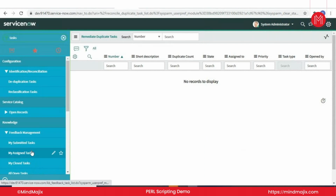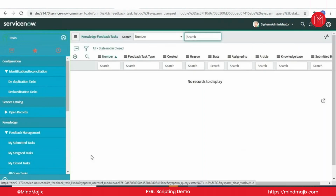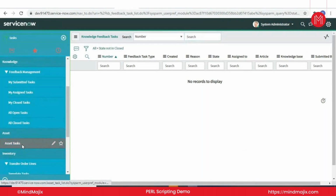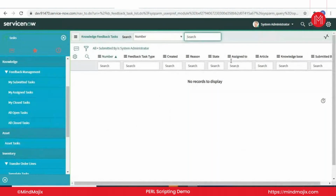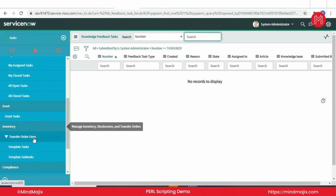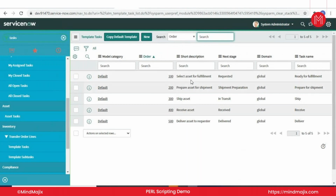I will show you submitted tasks right now. My assigned tasks, there is nothing. I will open all open tasks. There are no open tasks. Okay, in this dashboard right now I don't have any tasks, but I can try to enter a number, task 109. But right now there are no tasks. Let me find out. Oh, this is just a template.